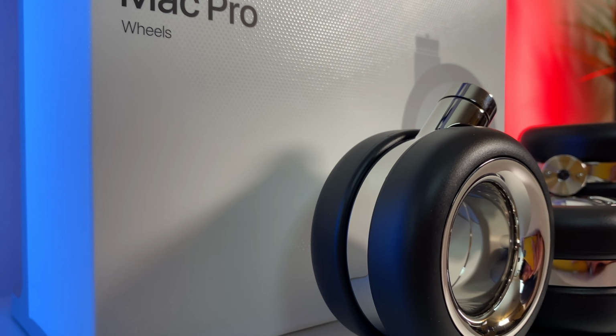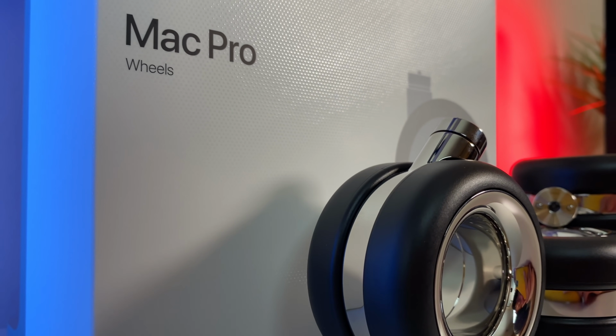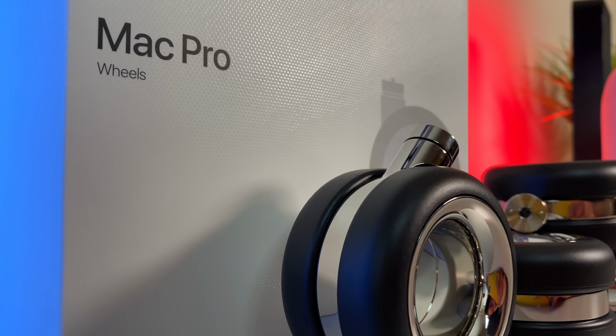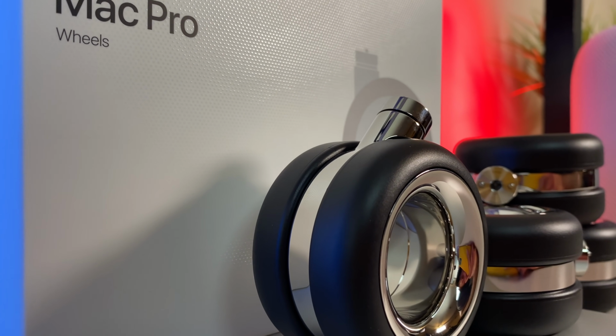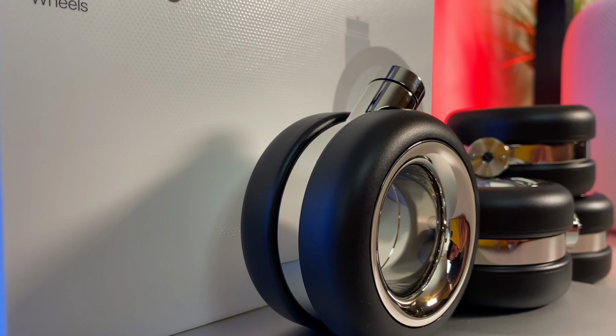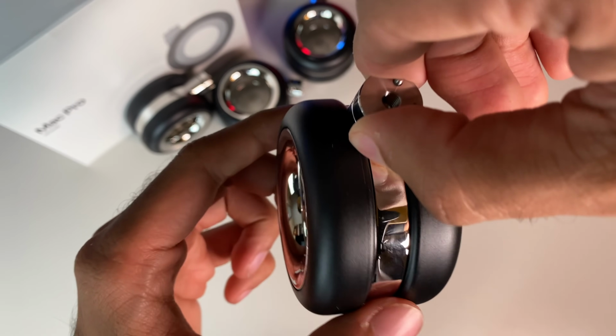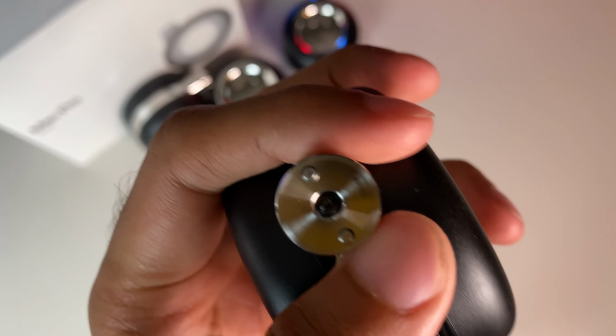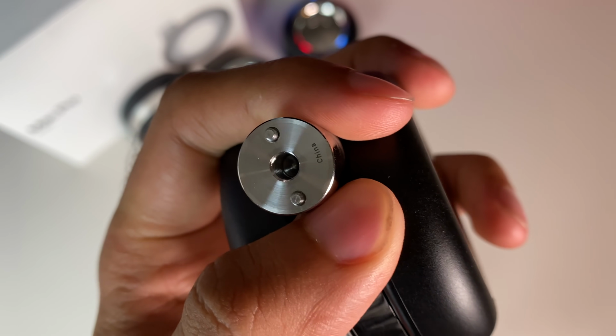As a matter of fact, everything about the Mac Pro is bougie. It's like Apple gave pro consumers what they finally wanted just to shut them up, but simultaneously priced these accessories to astronomical levels. Like really, these wheels even have China on them. How much did these really cost to make?